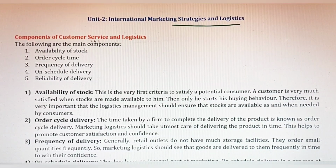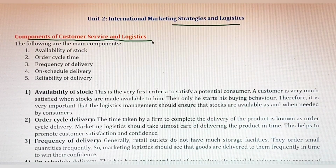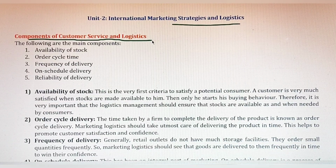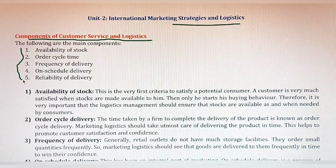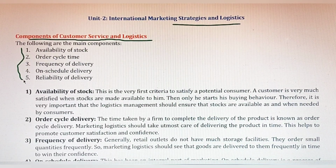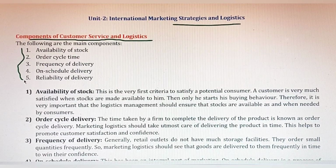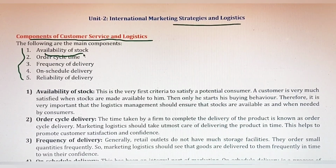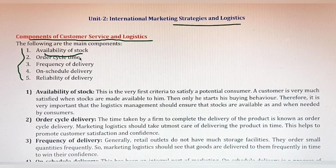Here the first one is: what are the main components of customer service and logistics. I think it's an important one. You should revise this question. I have written here 5 points, like how to satisfy a customer. This is also one of the most important objectives of logistics management. The first one is availability of stock. It should consider that the stocks are readily available, so wherever there is a demand, we can supply the stock.